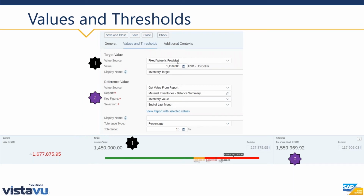You've got your different value sources in here, so a fixed value, or you can use a different report. It doesn't necessarily have to be the same report. So you don't always have to compare reports within each other. I use an example of maybe travel. How much did I spend on travel? And I want to compare that to what I budgeted for the year.